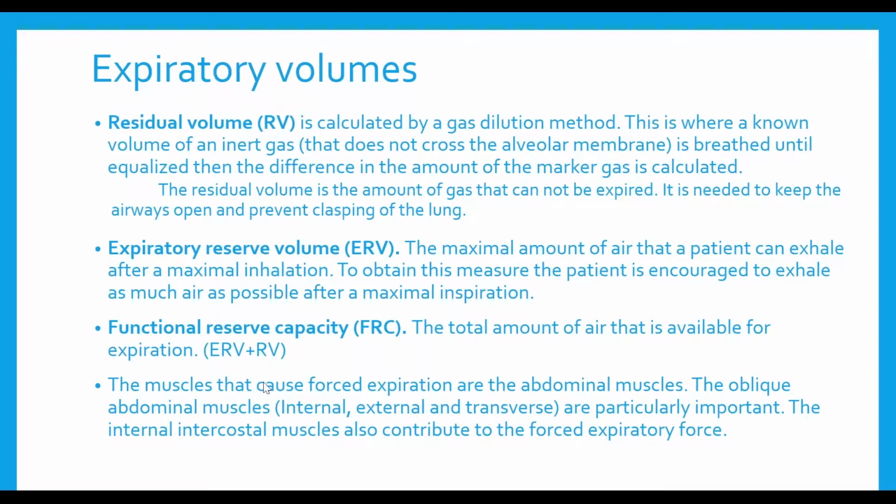The expiratory reserve volume is the maximum amount the patient can exhale after a maximal inhalation. That one you could repeat fairly frequently if you want to monitor improvement or lack of improvement in a patient, or the effectiveness of your treatment. The functional reserve capacity is the total amount of air available for expiration, which is the expiratory reserve volume plus the residual volume. That's why when they first do pulmonary function testing, they'll probably do a test for the residual volume. Thus, they can use that to calculate a bunch of things.